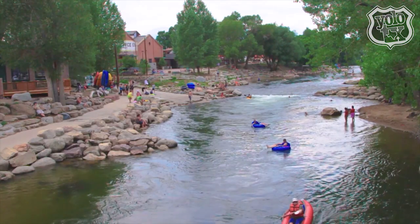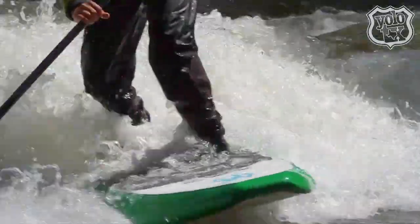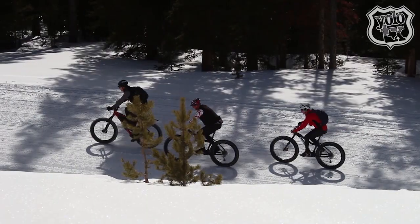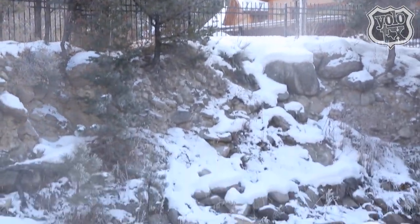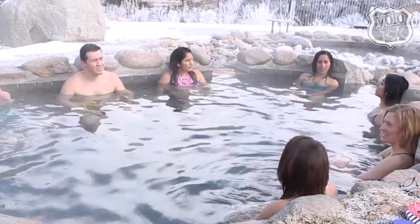In the summer, this place is known as a whitewater rafting destination. In the winter, we have snowmobiling, fat biking has been getting very popular, Monarch Mountain's right up the road. So it's a winter wonderland. And it's definitely a very unique time to experience Buena Vista and Salida during the winter.